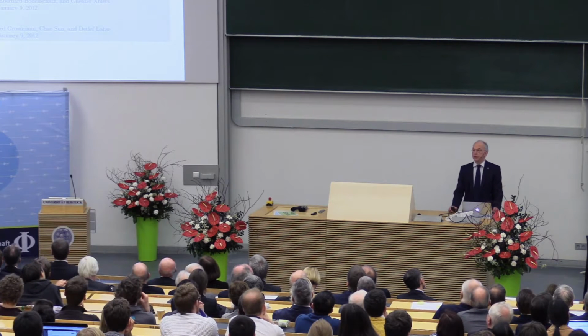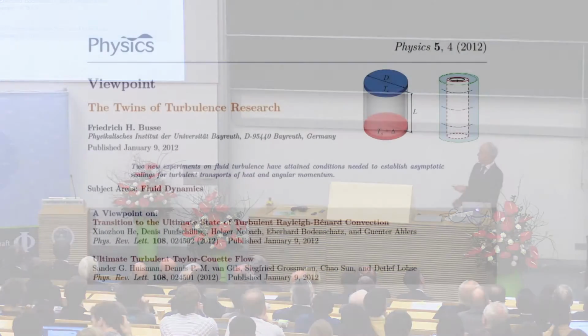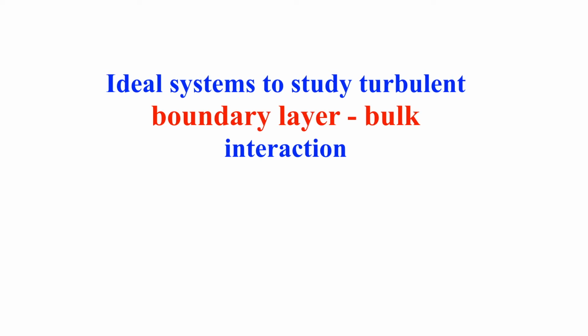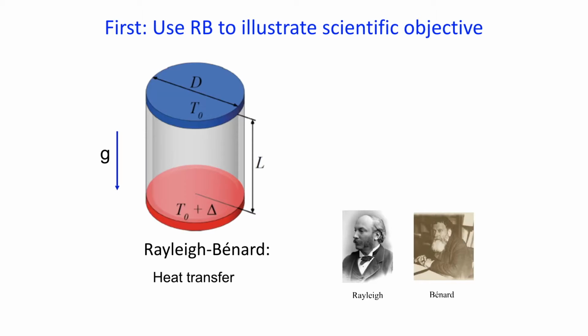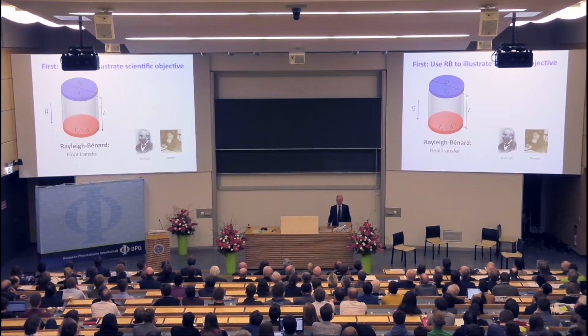So Fritz Busse from University of Bayreuth has called these two systems the twins of turbulence research when discussing two articles here. So for me, these are ideal systems to study the interaction between the boundary layer and the bulk of turbulence. And to illustrate the objectives, the scientific objectives, I show you here again this Rayleigh-Bénard system with Rayleigh and Bénard, two of the heroes, well, Rayleigh, one of the heroes of theoretical physics.